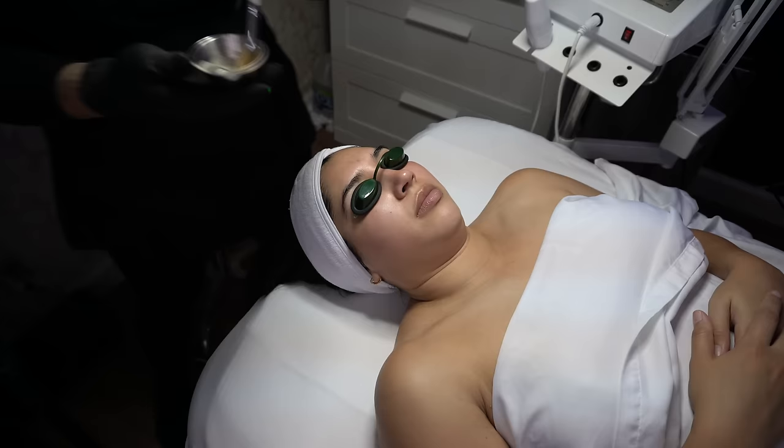And then it also has peptides. Peptides are the building blocks of the proteins in your skin, which are collagen and elastin, and that's what gives your skin that firmness or bounce back. So it would be a good idea to start using something that's going to promote that firmness in your skin. And you just do that right after you wash your face.